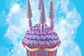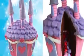Coming up next month, I'm going to be showing you how to make this gorgeous giant cupcake princess castle, kind of as a bit of a princessy theme that I had going on in the wake of my niece's birthdays. I'll also be showing you how to make sugar cookies for the first time, and I've got a surprise announcement coming up, which I've chosen to use a cookie to help me announce.